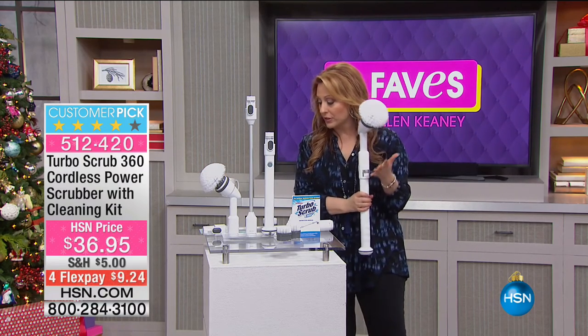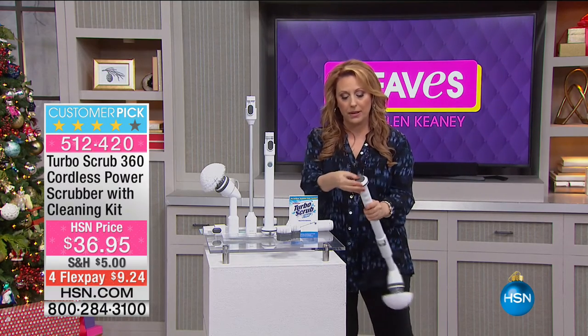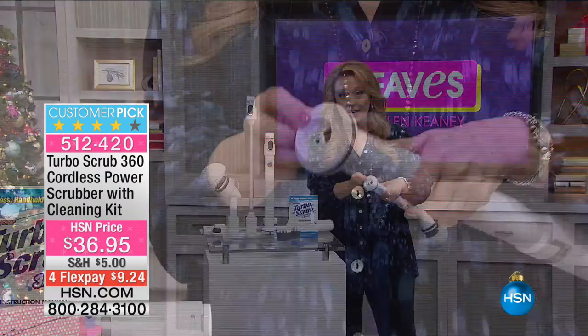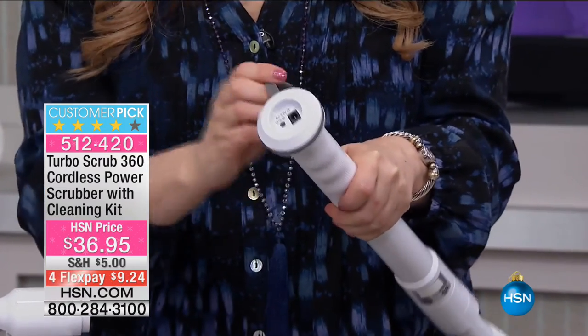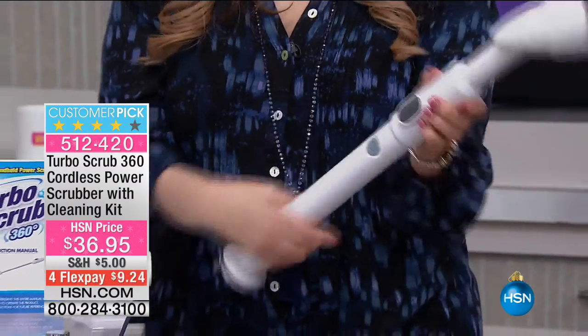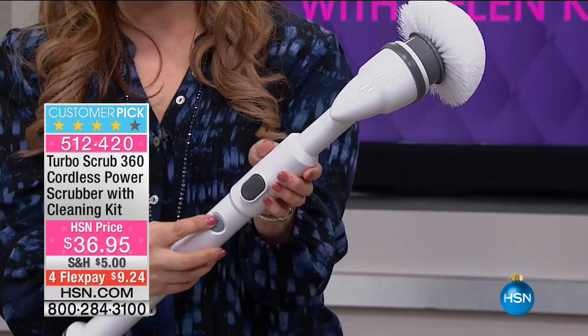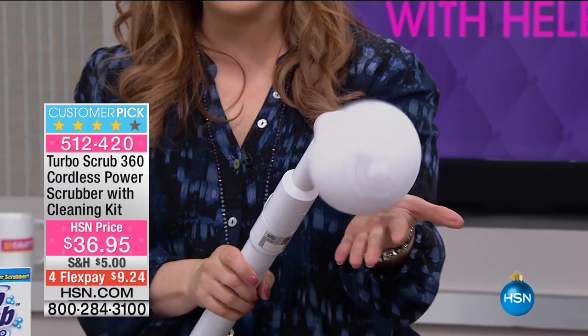It's a cordless power scrubber. So you charge it up, and you pop out the bottom here, the rubber, and then you put the charger here, and it comes with it. You plug it into the wall, it's all charged. You pop this guy back in, and you're good to go. You got a little button right here, on, off, super easy. You just push it, and then you are scrubbing.